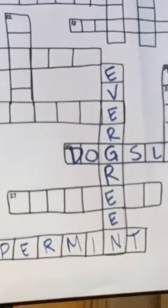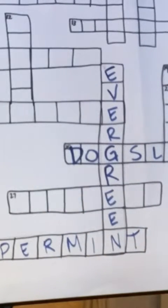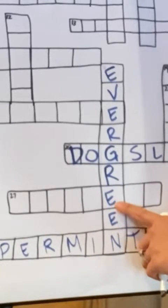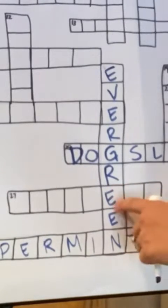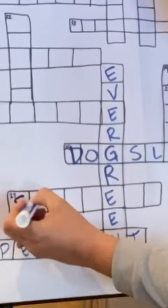Okay. Should we just do this one, 27 across, since we're right here? It's 8 letters. And the clue is lounging footwear. So it's something we wear on our feet during the winter time. And there's an E for the third to last letter. Yes, that's right. It is slippers.